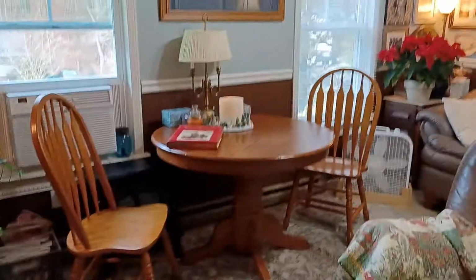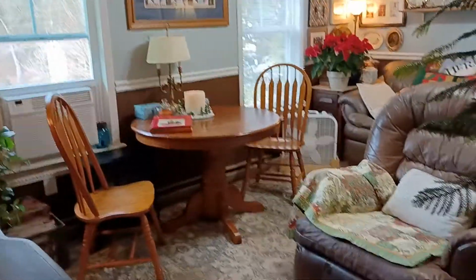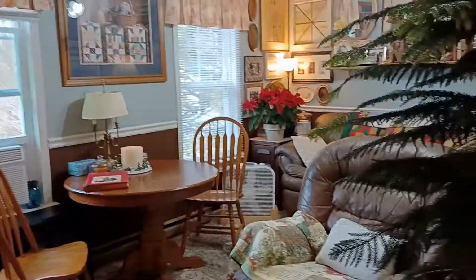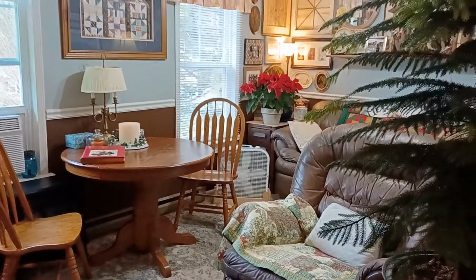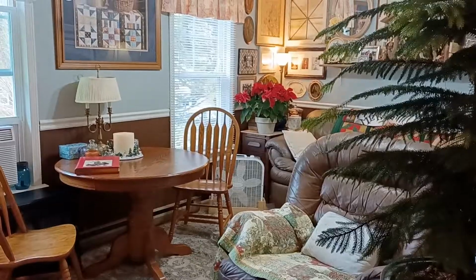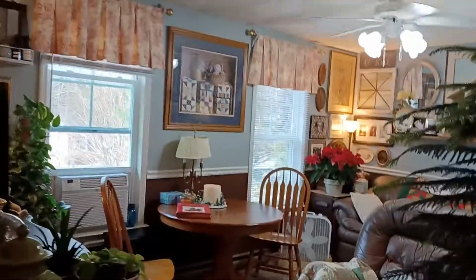I have to have a fan. I love circulation. I can't stand for the air to be stale, so I have those box fans in most every room, and open the windows a crack and just turn those fans on and air it out. That's something that I enjoy doing.